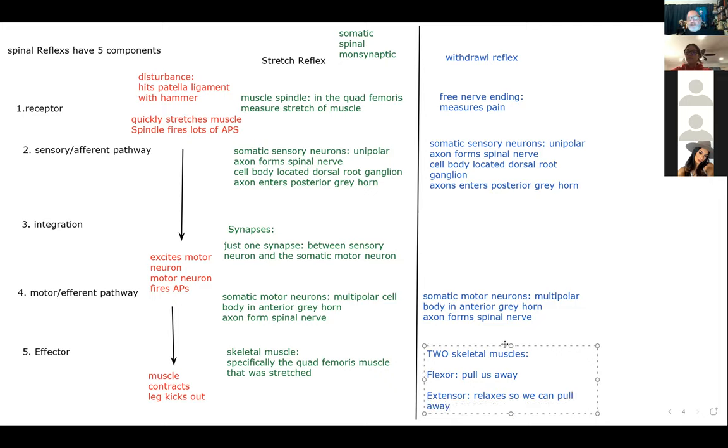So that is the one trick. We need two effectors. And so that also means on our synaptic pathway, there's going to be two motor neurons, one to each of the effectors. Excellent. Let's change the color of that to emphasize that.